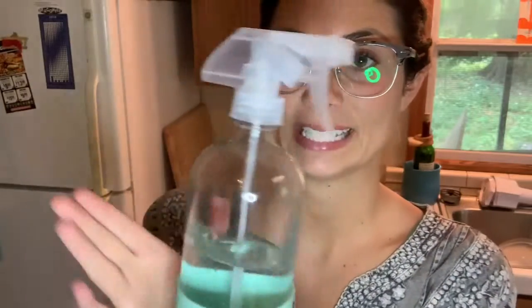I actually mixed vinegar, hydrogen peroxide, and water in this, and I'm using it to clean my couches and pet stains around my house, because I have 3 cats. So let me tell you, I need that little pet stain mixture. So yeah, that's just a really fun place to hold my sprays in, I guess.